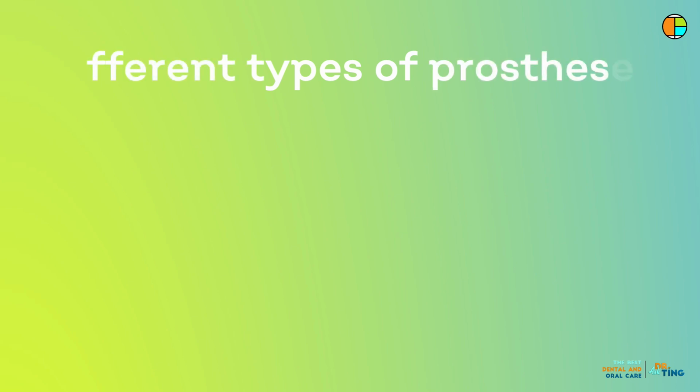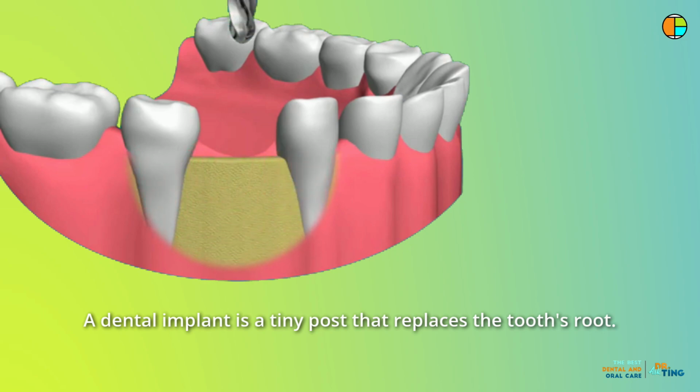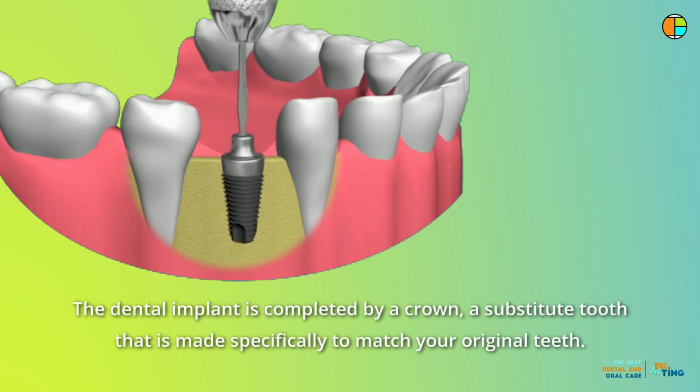There are different types of prostheses such as dental implants, full-arch fixed hybrid prostheses, and overdentures. What are dental implants? A dental implant is a tiny post that replaces the tooth's root. The top of the dental implant is fitted with or has an abutment built into it, which joins it to the prosthetic tooth. The dental implant is completed by a crown, a substitute tooth that is made specifically to match your original teeth.